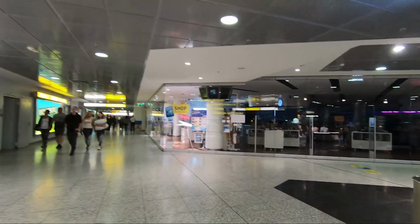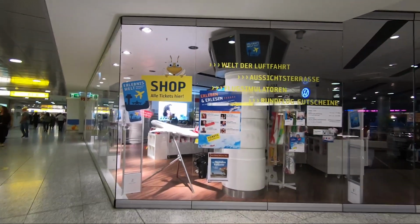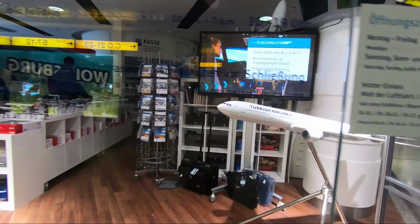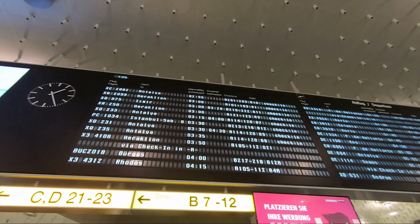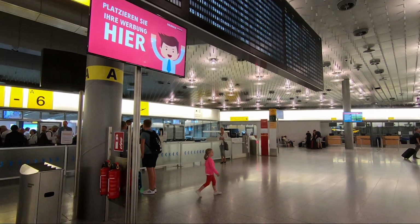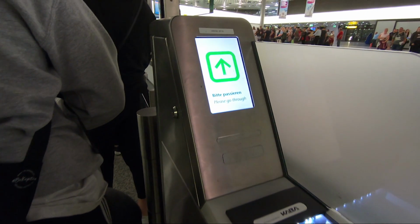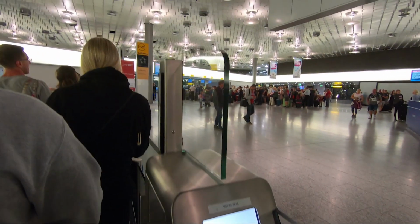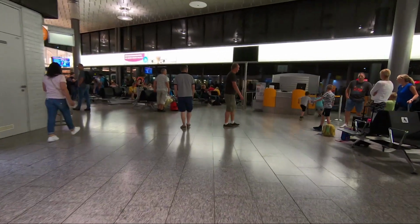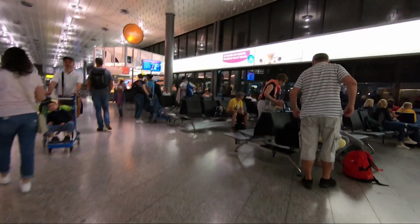Smart Lynx will operate this flight to Palma and I'm now heading for my gate. At this time the airport is very empty and it seems that my flight will be on time. It took me only around 5 minutes to pass the security check and I arrived at the gate area on time.